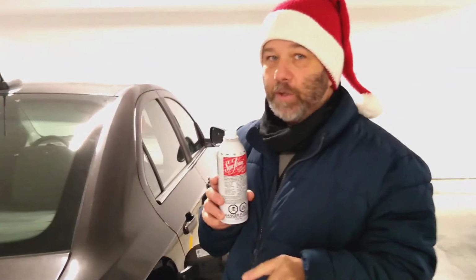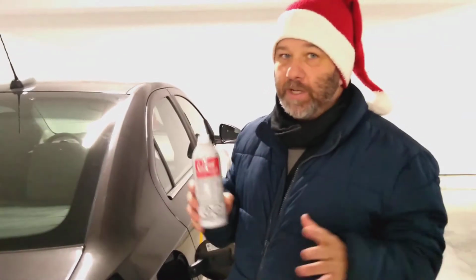Seafoam. We're going to try it out. Right now we're getting 7.4 liters per 100 kilometers. That's what we're using, doing mostly highway driving. Our driving is pretty consistent.